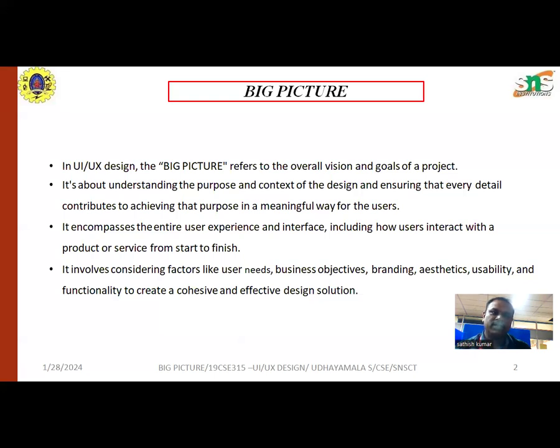The user-centricity. The focus is on understanding the user's needs, motivations, and pain points through the interactions with the product or service. Empathy and research. Big picture thinking requires extensive user research, empathy, and understanding of the user's context and goals. The long-term vision involves thinking about how the product or service will evolve over time, and how it will continue to meet user needs.